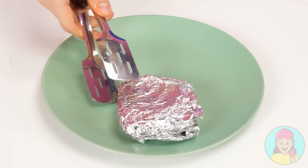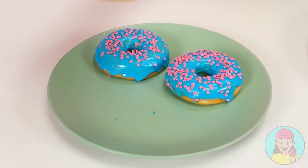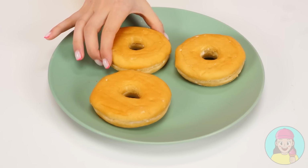Perfect. I can serve it. Perfect. Oh, well, what do we have here? Whoa! How cool and so different! I'll start with these ones. It looks so delicious. Wow! And there's also a filling inside! It's really good! So, what do we have here? Okay. Pretty cute. Let's try it.